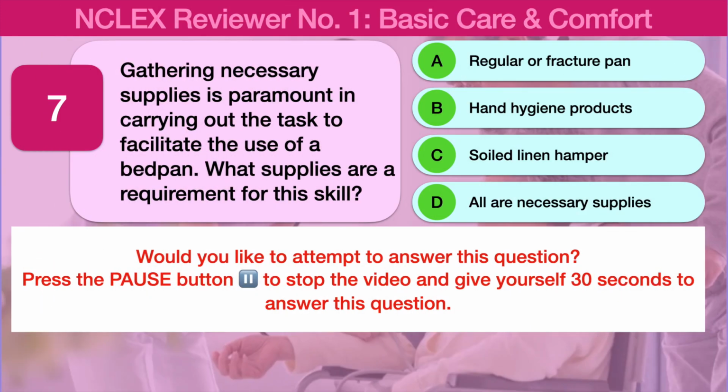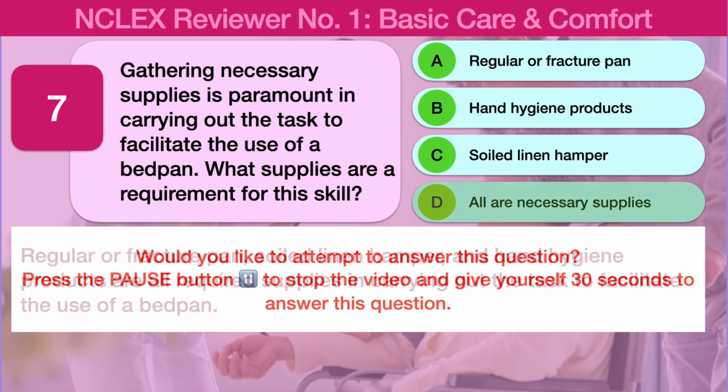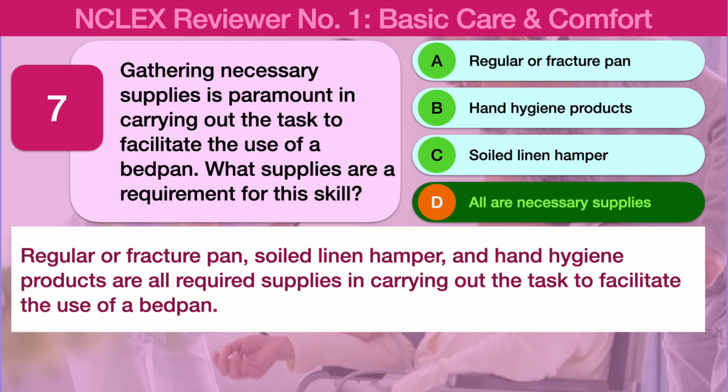Question number 7. Gathering necessary supplies is paramount in carrying out the task to facilitate the use of a bedpan. What supplies are a requirement for this skill? A. Regular or fracture pan. B. Hand hygiene products. C. Soiled linen hamper. D. All are necessary supplies. The correct answer is D.